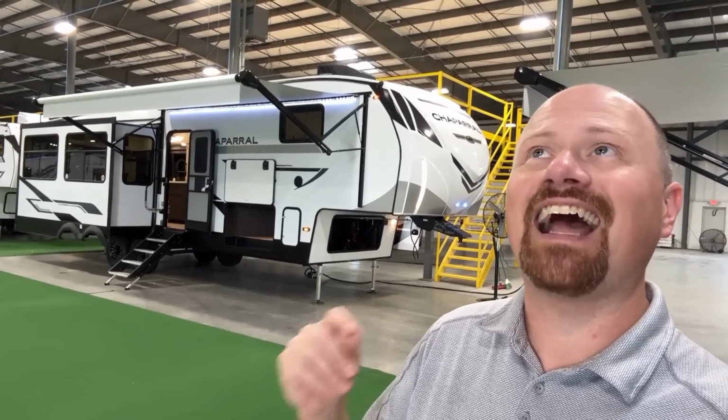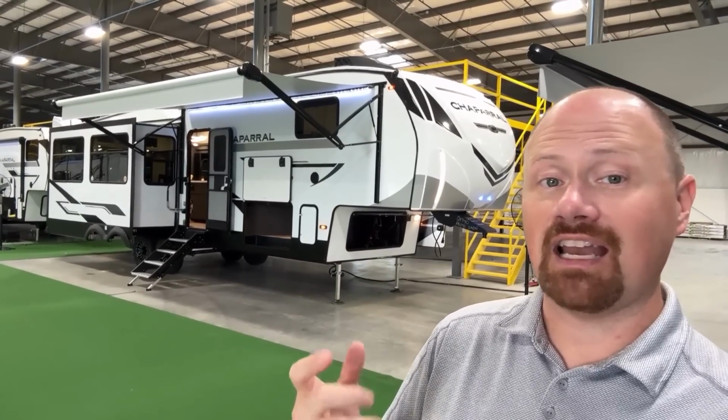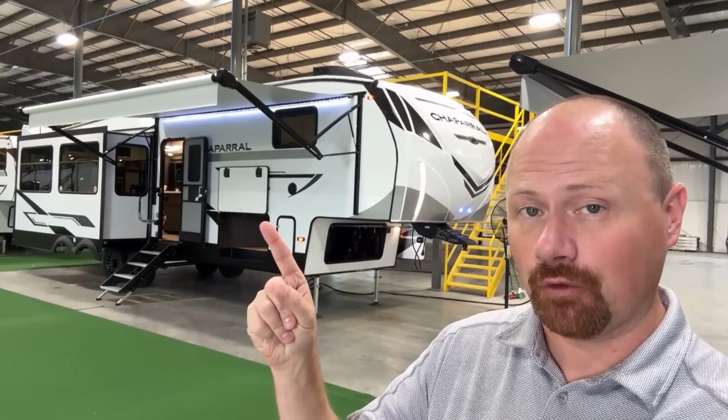But it's also got some things that you might not like, and that's what I want to do. I want to focus on the things this RV does, either awesome or not, so that you can decide if it's kind of the right set of features for you, even if this isn't the floor plan you're looking at. This is the litmus test floor plan right here.